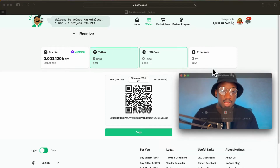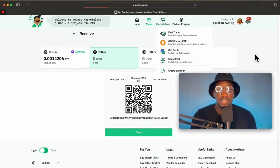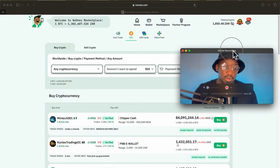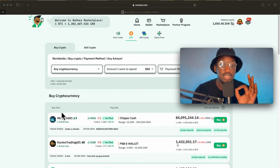Once you have your account, go to where it's written marketplace and click there. On the marketplace, it's going to show you all the vendors that are willing to sell their cryptocurrencies, and other vendors that are willing to buy cryptocurrencies. With P2P, we already know we have a lot of payment methods. You're just going to have to choose which payment method is suitable for you, and which payment method you can dominate.